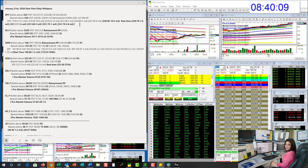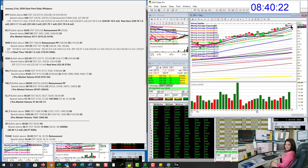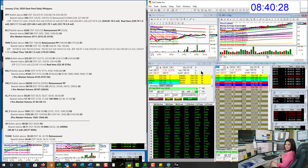But this is the key level to watch today. Okay, we'll see how we close today. Bullish above 332, and the next big level below us is 330. So I'm using that. Yeah, if they're selling, we should break below 330. All right, it looks like an evening star possible pattern is happening. Let's go to the E-minis.